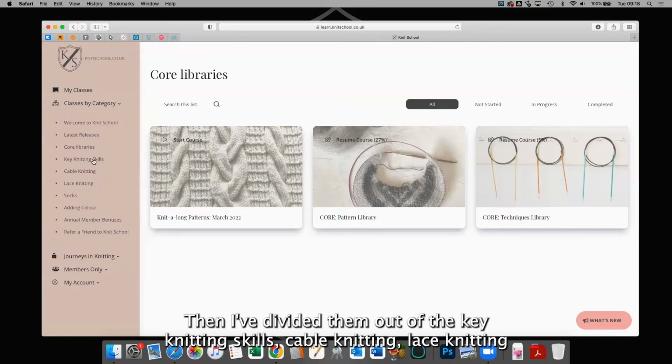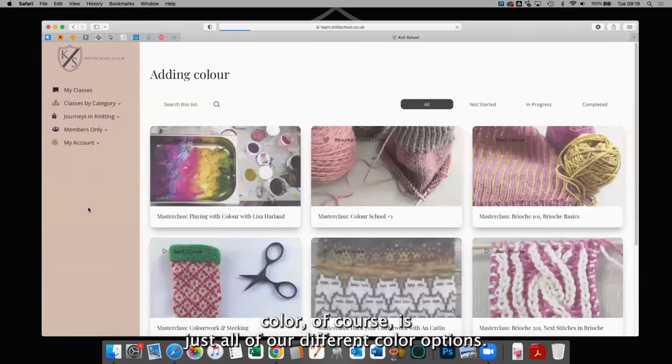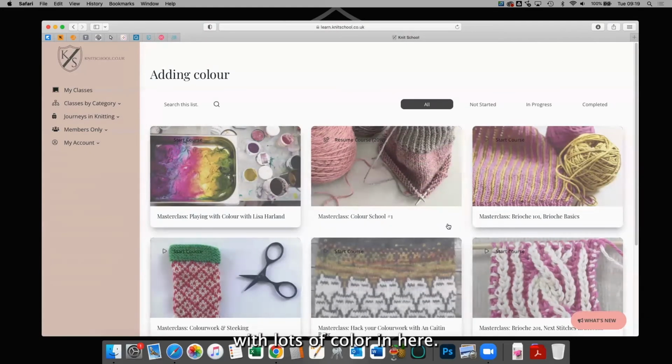Then I've divided them out into key knitting skills, cable knitting, lace knitting, socks, adding colour, and all of those are just so that you can find what you want really quickly. So it depends on what you want to make at any one time. Adding colour, of course, is just all of our different colour options. So brioche, colour school 1, colour work and steeking. So we have lots of colour in here.